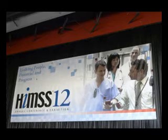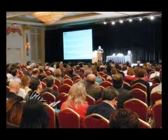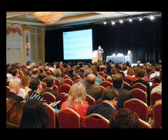The initial 12 sites that are developing the solution with us at the moment are using iPads for that purpose. We'll be developing it on Android bases as well, and other mobile forms also. It really looks for very responsive times, 250 milliseconds or less, and it enables a very easy way to navigate through the patient record through the iPad in this particular instance.